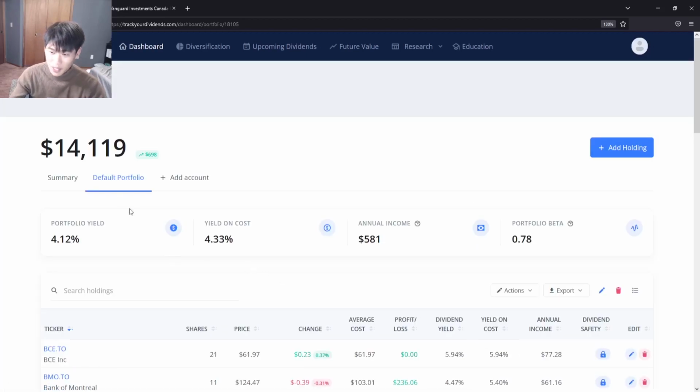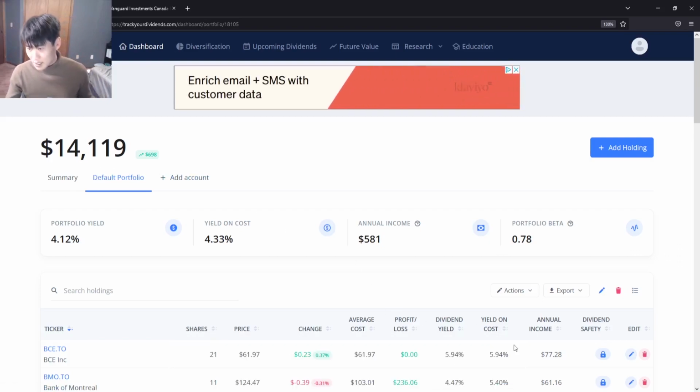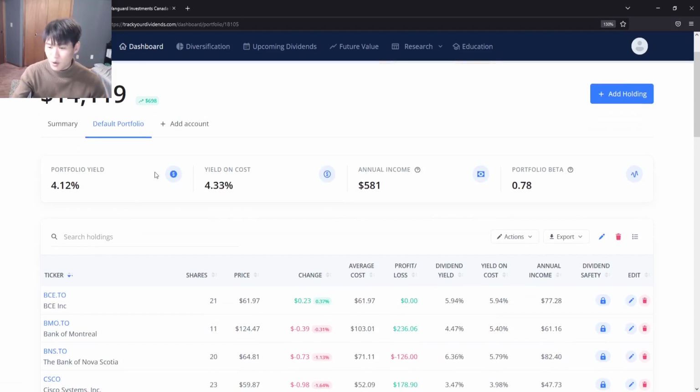And there it is. So now portfolio is $14,119, up $698. Portfolio yield with the updated position is 4.12% if you build the portfolio today. And our yield is 4.33%. Annual income coming in at $581. So a little bit of growth there.